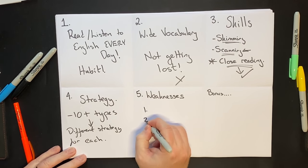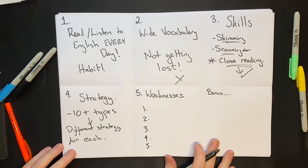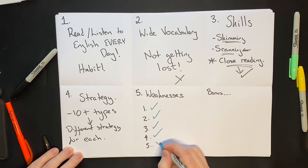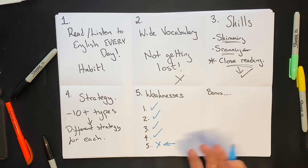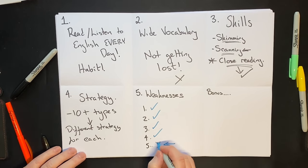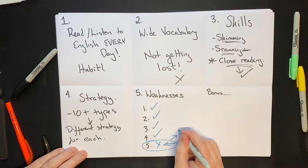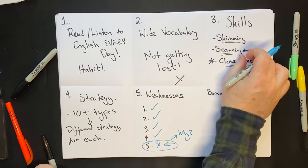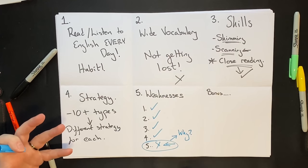So let's say there are 5 questions, let's keep it simple. You might get this one right, this one right, this one right, this one right, but this one wrong. The key difference between someone getting a Band 9 and other students is the Band 9 student will focus on this and they will understand the why. Why did they get this wrong? Is it because of reading skills? Is it because of strategy? Is it because of vocabulary? Or is it something else?